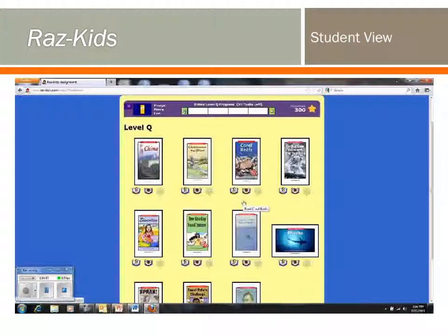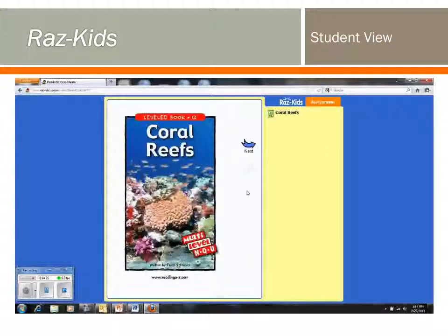Now, as a teacher, you can set it up to where the students have to listen and read the books themselves before they can take the quiz. Or you can get rid of the listening feature altogether, depending on if a student is working on fluency or just reading comprehension. So we're just going to read the book this time, and it pulls up the online ebook.